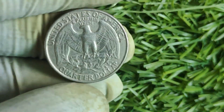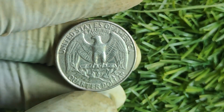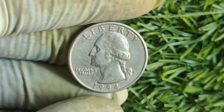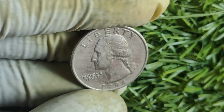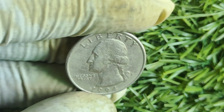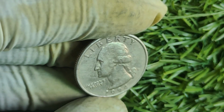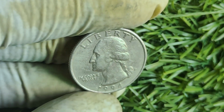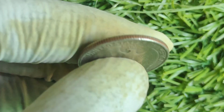Before you rush off to check your collection, here are some tips to keep in mind. Always handle your coins carefully. Use gloves to avoid leaving fingerprints or oils on the surface. Store your coins in protective holders to prevent scratches or tarnishing. And of course, educate yourself about what makes a coin valuable. Knowledge is your best tool in this exciting hobby.